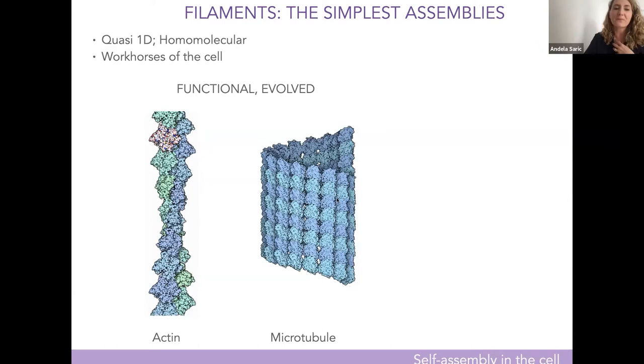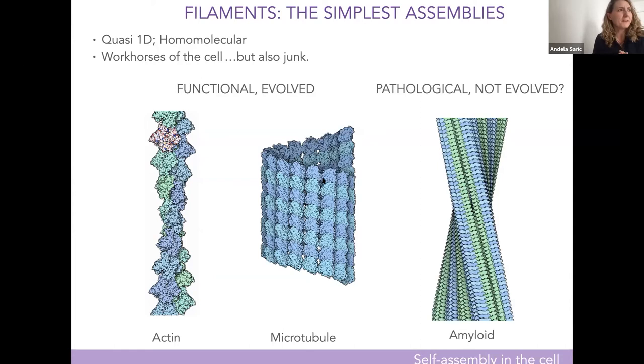But then also in the recent decades, it became clear that filaments can also represent junk in the cell. Many misfolded proteins, or actually almost any protein if sufficiently destabilized, can aggregate into a certain type of filament called amyloid filament, which is shown here. They're also quite beautiful from a structural point of view, that is cross beta sheet structures. And these structures usually don't have a function, so it's also tempting to think that they haven't been evolved.